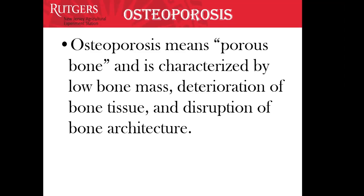So osteoporosis is a disease marked by reduced bone strength, leading to an increased risk of fractures or broken bones. Bone strength has two main features. There's bone mass, which is the amount of bone, and bone quality. These two together equal bone strength. Osteoporosis is the major underlying cause of fractures in postmenopausal women and the elderly. Fractures occur most often in bones of the hip, the spine, and wrist, but really any bone can be affected. Some fractures can be permanently disabling, especially when they occur in the hip, as you may know.